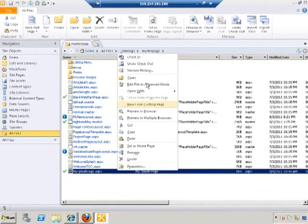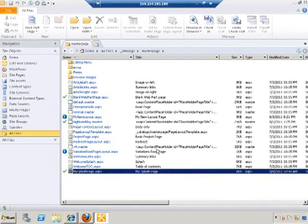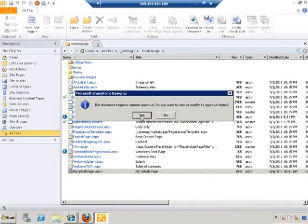So now that it's there, what I need to do is check it in, because if I don't check it in, it's not going to be available for anybody else to see. Well, if you have more than one user. If you're the only user, you can see it, because right now the page is checked out to you. That's the standard SharePoint concept. Unless you check it in and publish it, it's not going to be available to anyone. I also have approval enabled on this page.